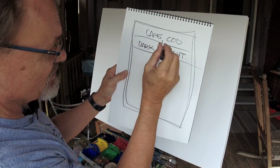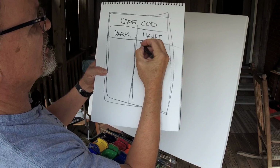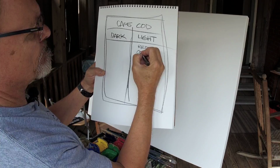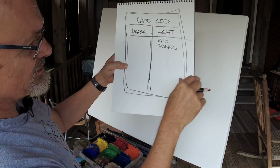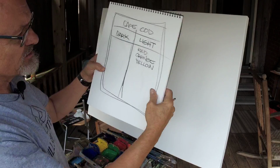In the light area, we're going to underpaint basically in three warm colors. The three warm colors are red, orange and yellow. Okay, so this only pertains, forget everything that's in the shadow, that's over here, we're not talking about that. We're just talking about the things that are, ostensibly in this case, in the sunlight, the things that are light. We're going to underpaint in these three colors, okay?